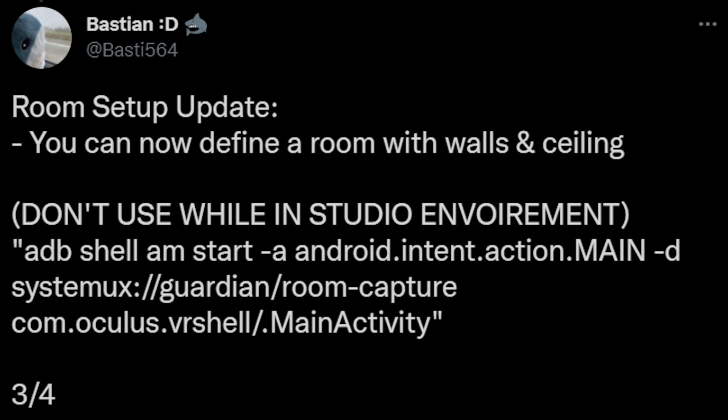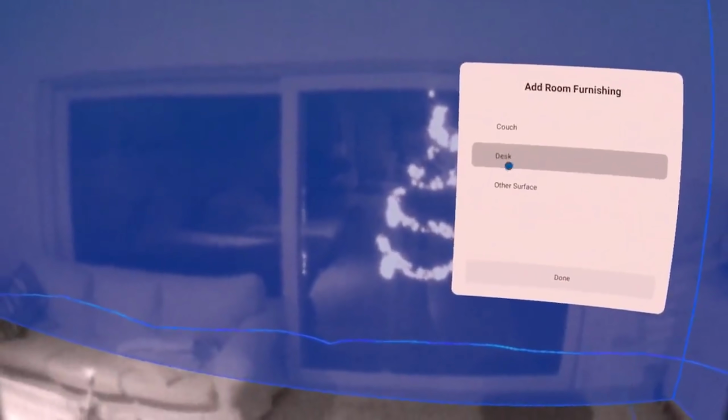So this is a room setup update according to Basti, and you can actually try this out yourself by running a simple ADB command. Now, to run an ADB command, of course, you need to have developer mode enabled, and you can use either Bug Jaeger on your phone or, for example, SideQuest on your PC. Of course, a link to all of these commands will be down below. All props to Basti for this. Basti says do not use this while in a studio environment. What it does, I'm not entirely certain, but I trust Basti, so just don't.